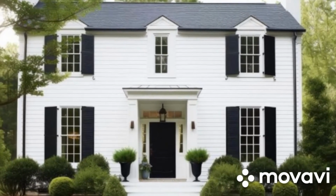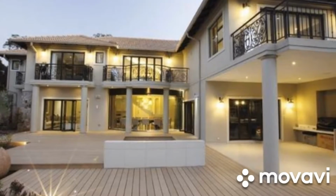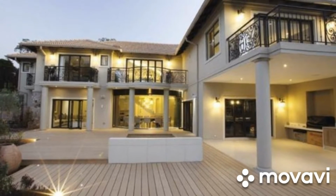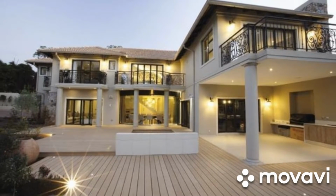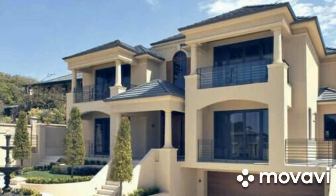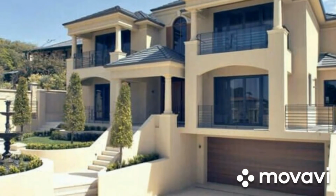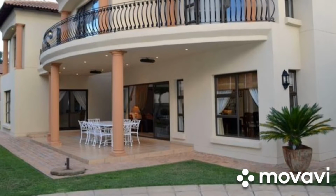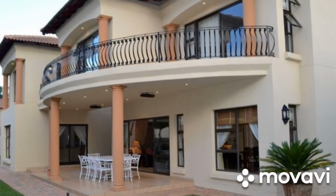With a stroke of the brush and a splash of color, transform your humble abode into a masterpiece, a sanctuary that whispers tales of warmth and welcome to all who pass by. The exterior of a house serves as its first impression, conveying a story of style, personality, and charm. The choice of paint colors plays a pivotal role in shaping this narrative, transforming a mere structure into a welcoming sanctuary or a captivating masterpiece.